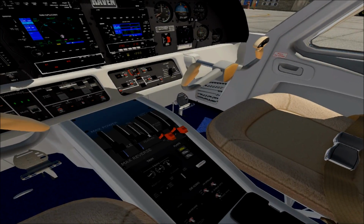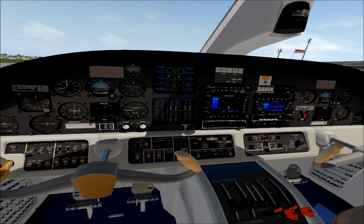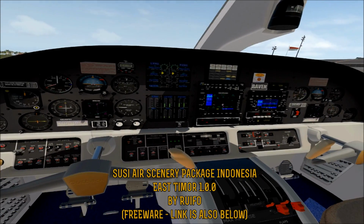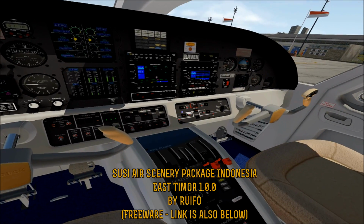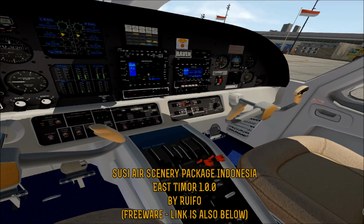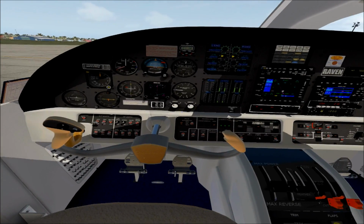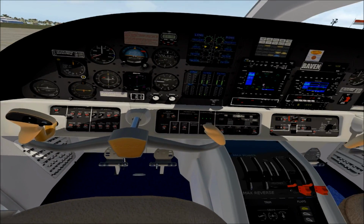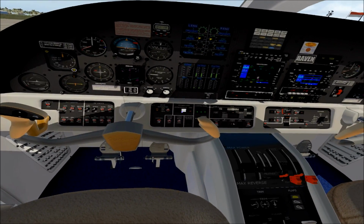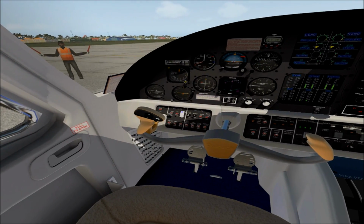And of course, I'm flying around in Indonesia and in Papua New Guinea as part of the Susi Air package, which is freeware. So I also recommend that you grab that as well. It is definitely worth it if you like bush flying, that is. If you don't like bush flying, then don't even bother getting it. It's just not worth it. I'm kidding. I'm kidding.